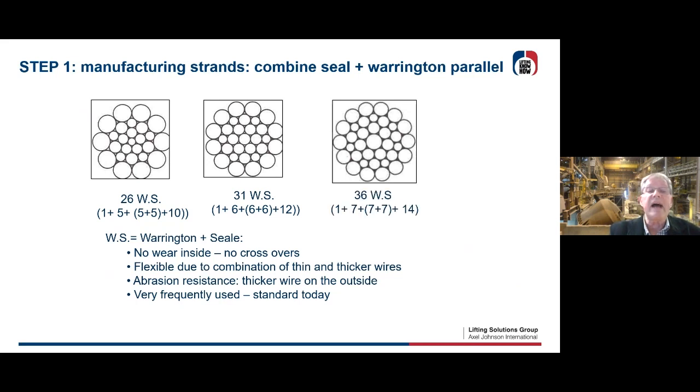That means you have a Warrington layer and you seal it up with thicker wires on the outside, like you do in the seal. And these are very important stranding constructions. Then we end up with 1 + 5, 5 thinner and 5 thicker wires and sealing with 10. Then you have the 26 Warrington seal, you have the 31 Warrington seal, and very important is the 1 + 7 alternative thick and thin, 7 + 7, and then sealing with 14, then the 36 Warrington seal. You're going to end up with 36 Warrington seal in a lot of constructions we're going to see later on.